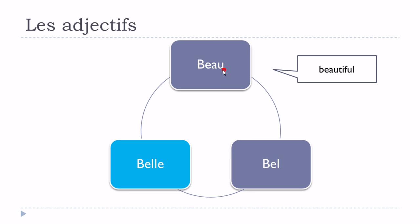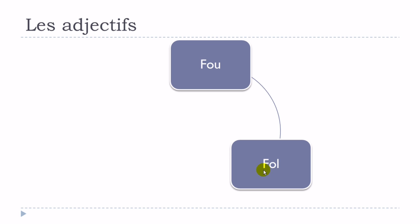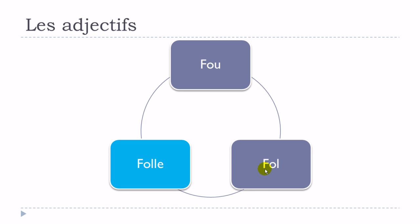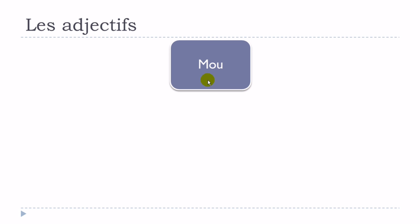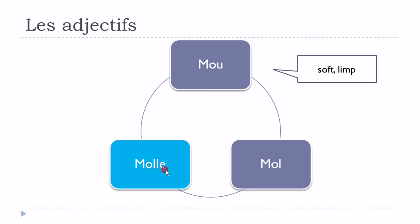And here's the meaning. The second one is fou. Here is the second masculine form, fol, and the feminine form is folle. Same thing here, same pronunciation, but then you write them differently. So masculine, first one, fou, and then the second form, fol. Here is the meaning. Mou, mol for the second masculine form and then the feminine form, molle. Here is the meaning.